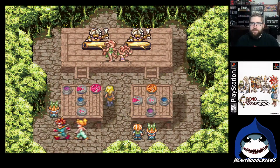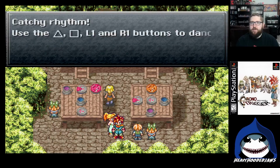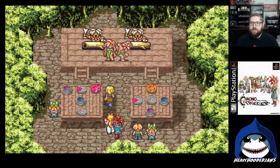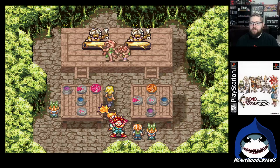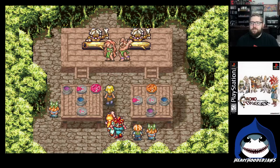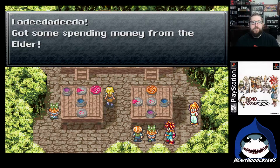Whoa. I do not know what I just stumbled onto. Pressing the O button and dashing here and there, I'm pooped. Catchy rhythm. Use triangle, square, L, and R1 to dance. Okay. Silly. I get to the other person. What? Got some spending money from the elder.